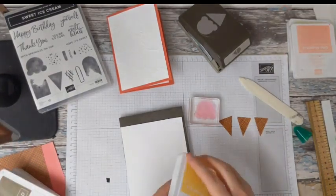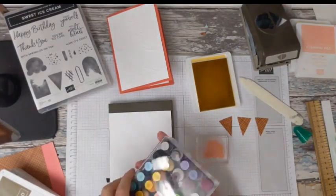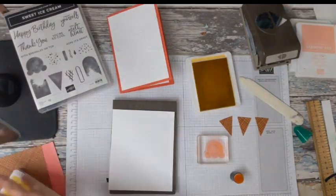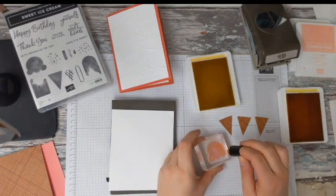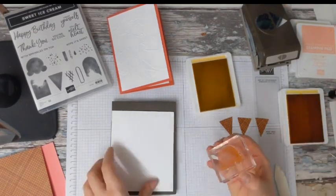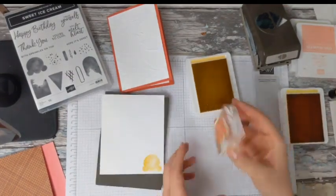I've got a little bit of So Saffron. And then before I stamp that, I'm going to take one of my sponge daubers for my Daffodil Delight, which is a little bit darker. Take that, and I'm just going to add that Daffodil Delight to that bottom of my stamp. Okay, and then look what happens. You get quite a two-tone sort of effect, but I think I need to add a little bit more.